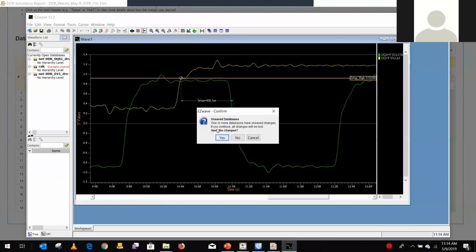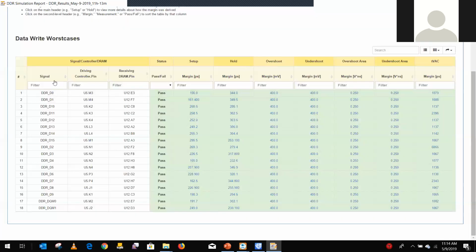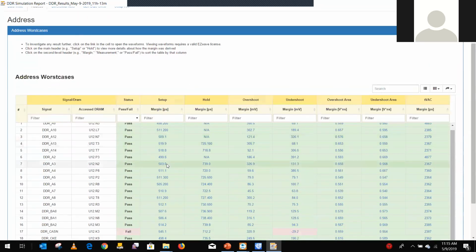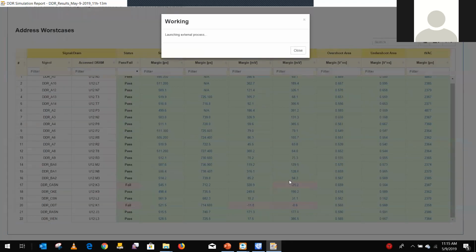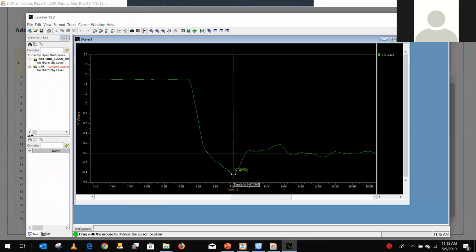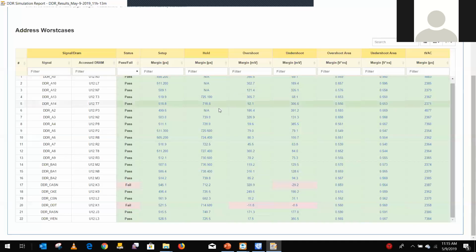Okay. And that's the write case. This is the address lines. So we will see some margin is failing. There's some undershoot going on here. Undershoot 29 picoseconds for the CAS signal, right? So what does that look like? Click on that. There's some undershoot going on here. And so, exit, don't save, close.